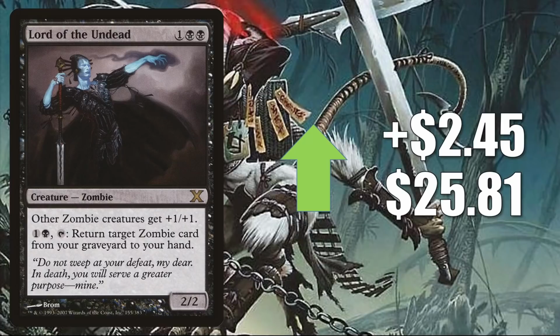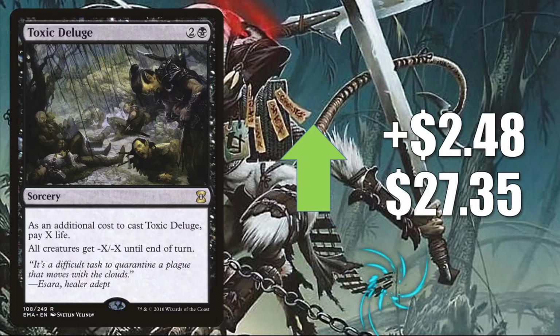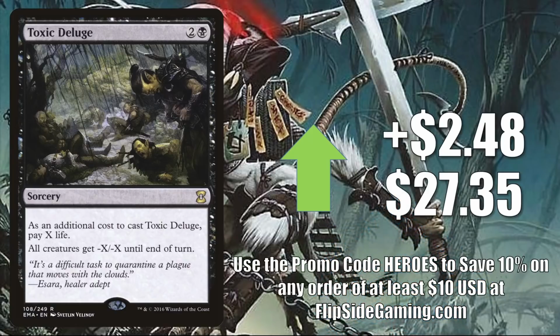Wilhelt, the Rotcleaver. Toxic Deluge from Eternal Masters. You guessed it, it's in the Vintage Cube. It's going up $2.48 this week to $27.35.